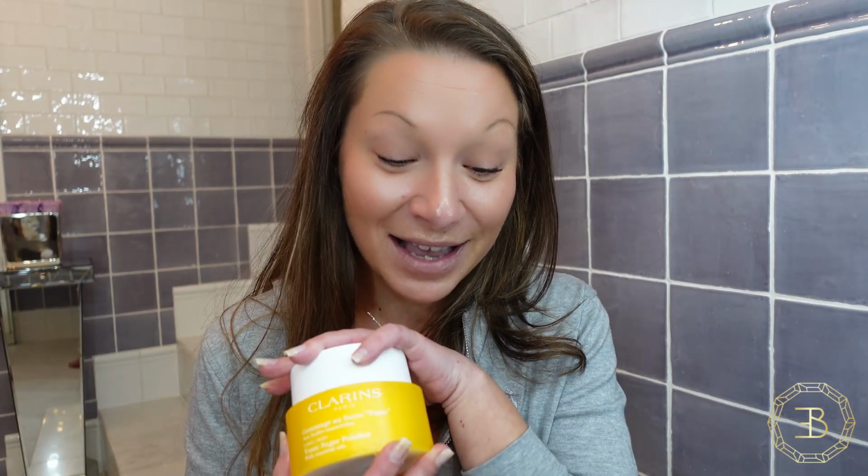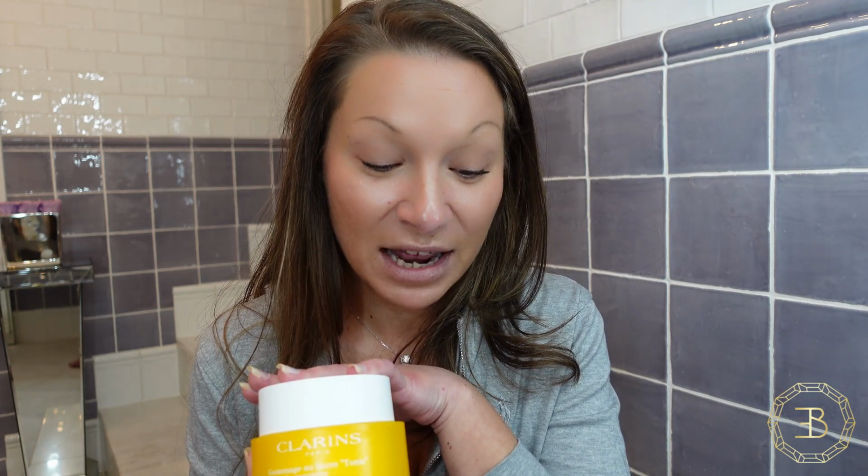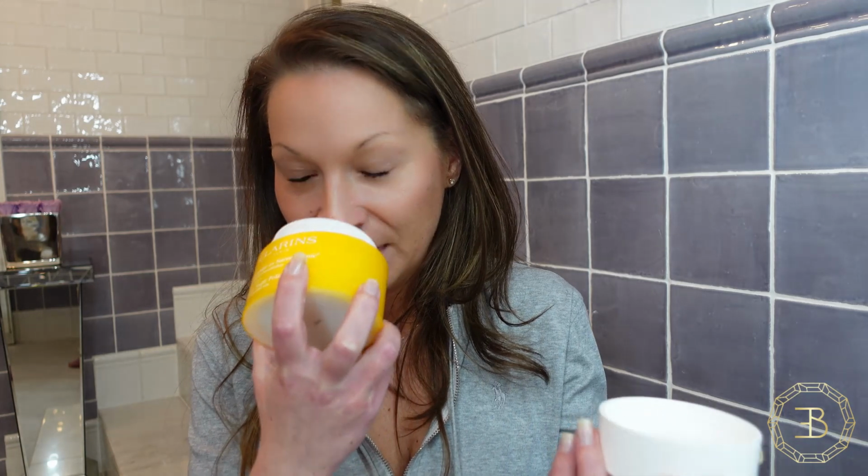So this has mint, rosemary, and citronellol. I hate saying that, citronellol. But it smells very much like lemongrass, which is I think why I love it. I love lemongrass. I love this. I just use it on the past the point. Okay.